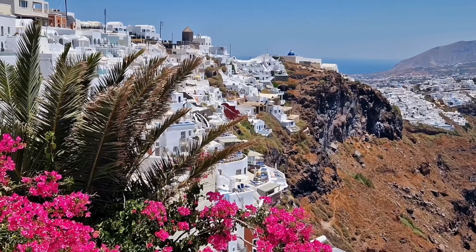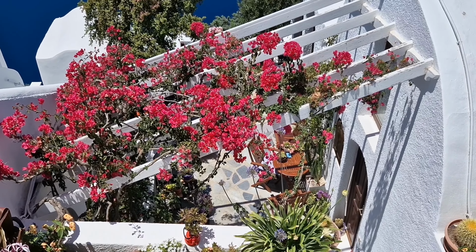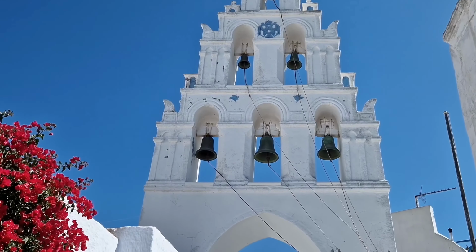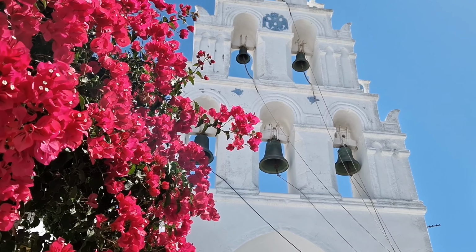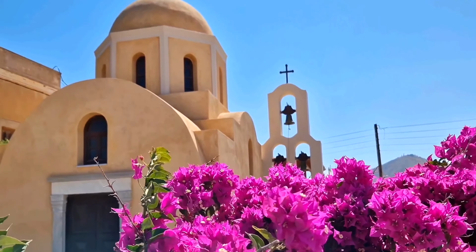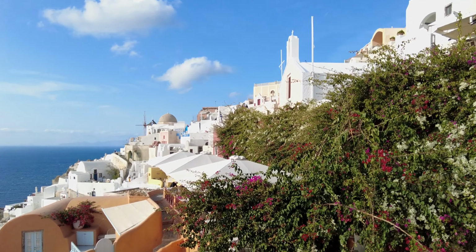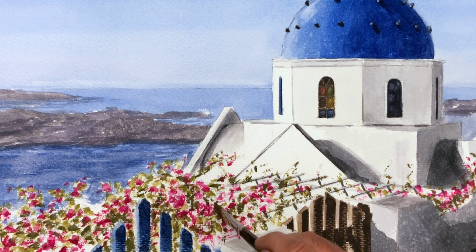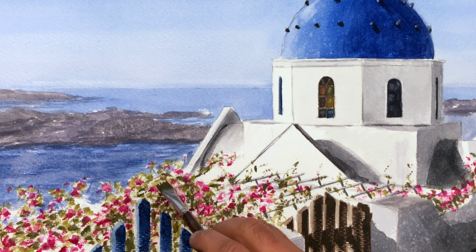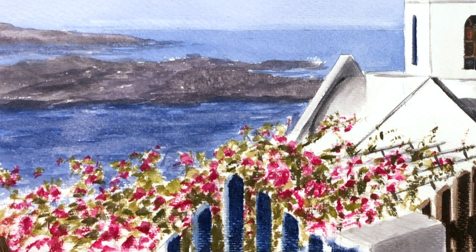The vibrant Bougainvillea flowers adorn the whitewashed buildings and narrow cobblestone streets of the island, creating a picturesque and postcard-worthy setting for visitors. This plant is not native to Santorini, but has become an integral part of the island's identity, representing beauty, resilience, and vibrancy. The Bougainvillea's ability to thrive in the harsh, arid climate of Santorini symbolizes the island's ability to flourish and bloom against all odds.